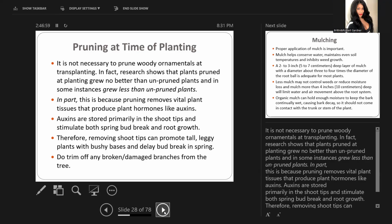That was a fight between me and my husband. He told me I couldn't put them where I want to put them, so I'm going to put them where I want to put them.